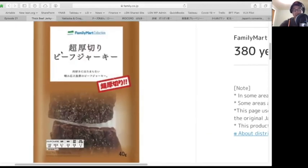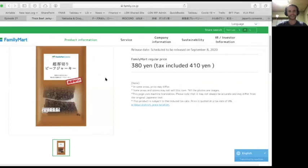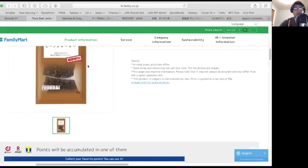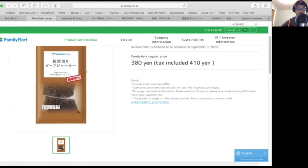That's the cho, that's what this first kanji character says here. That is extreme. That's big time. Thick cut beef jerky. Yeah, and I'd like to say, like you're saying, only two pieces in there. So it would be really nice if we could get a three dimensional image to see just how thick this thick cut is. Yeah, zoom in on the cross section there for our viewers. Okay. Nice lead off, little appetizer from Family Mart.